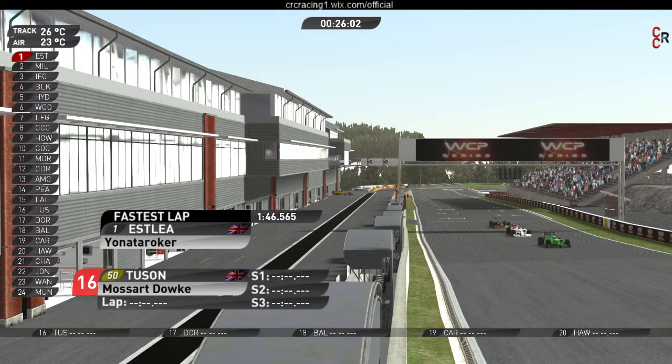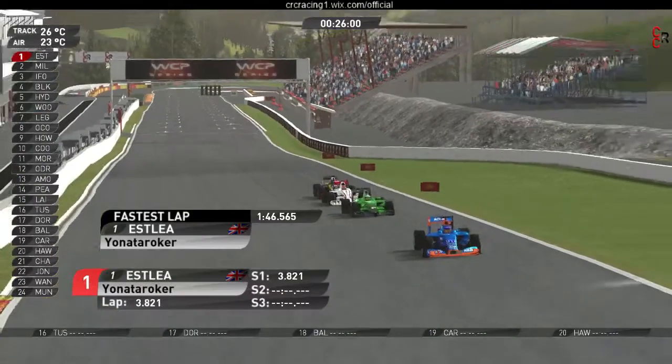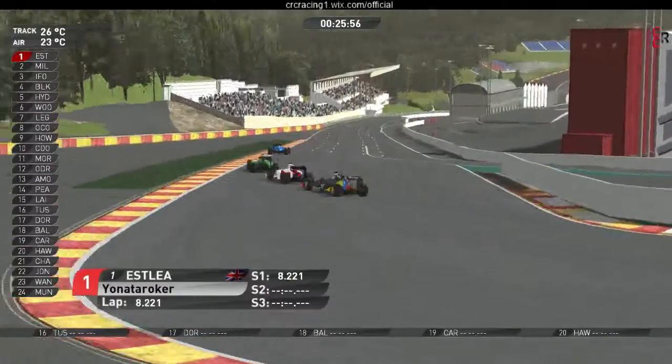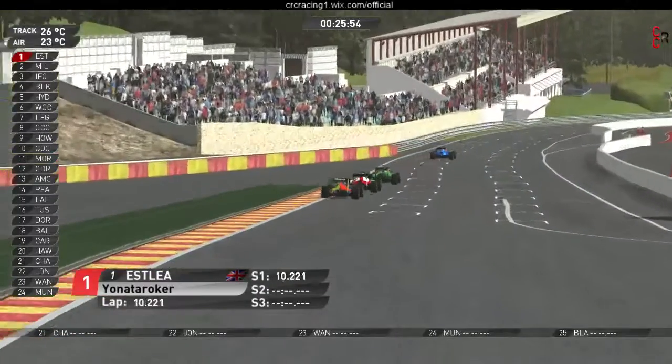As Waleski goes to the top on the 46.5, despite a bit of traffic at the end.